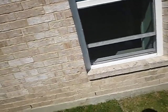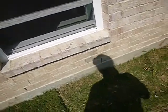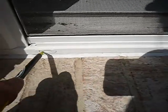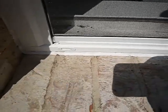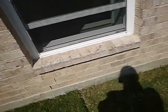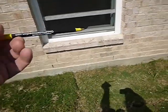Home ownership 101. All roofs leak, all walls leak, all windows, fenestrations. Fenestrations is what they're called. I think that's French for hole in your wall. They're designed to shed water. That's what these weep holes are for, to let water out, because the window's designed to keep the inside dry and the outside wet. So when the water does come out these weeps, it just sits here. Brick is porous.